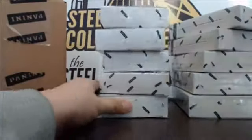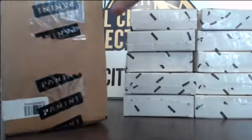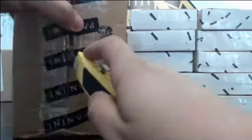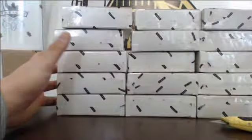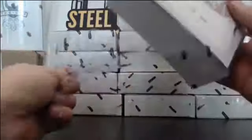Next one, and the final case right here. There we go. And the last five box case. So starting off, let's see what we got.